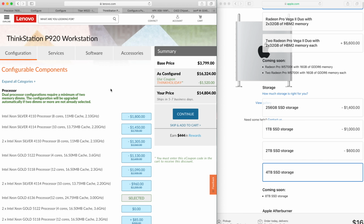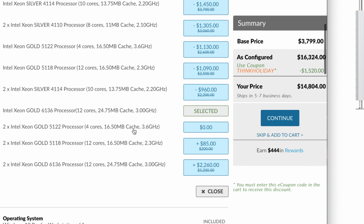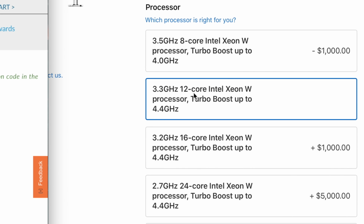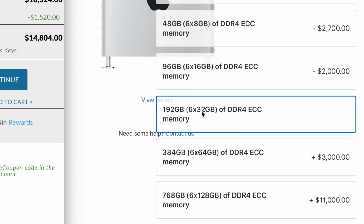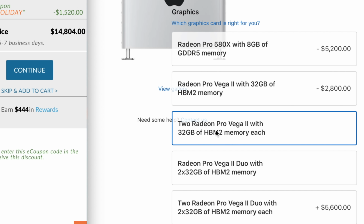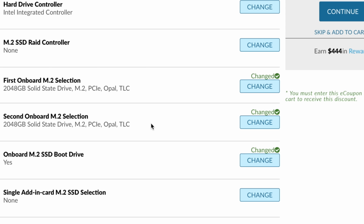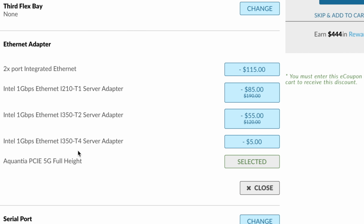Now onto Lenovo's ThinkStation P920 workstation. We're actually going to choose a 12 core because it'll better match what we get, because we can't choose a 24 core. So we're just going to choose one 12 core and match it up with the 12 core on the Mac Pro. We've got 192 gigabytes of RAM, which we've got on the Mac Pro as well. We've got dual RTX 6000s and the 2 Vega 2s on the Mac Pro. We got 4 terabytes of SSD on each system, and unfortunately, for the Ethernet adapter, we're not able to get dual 10 gigabit Ethernet. We can only get one 5 gigabit Ethernet on the Lenovo.